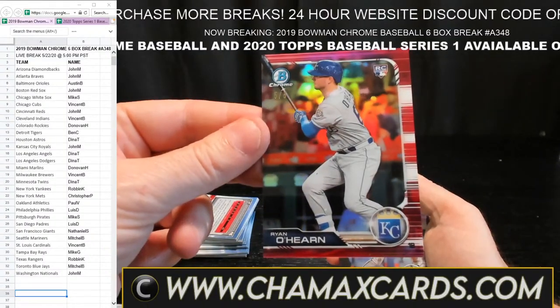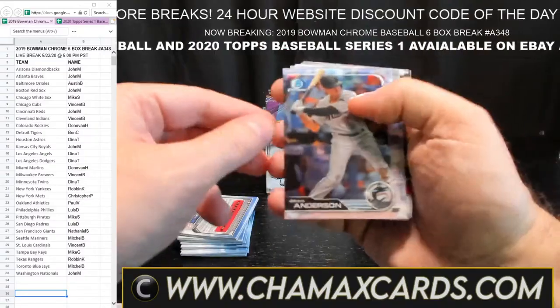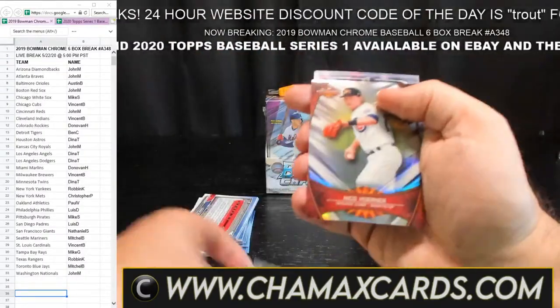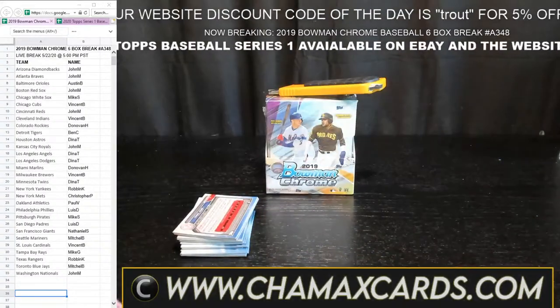5 out of 5. John M., nice. 5 out of 5. The only thing that'll make that better is a little auto on there. Abreu for Houston. Nico Hoerner for the Cubs. And that does it. Yeah, give me 1 second.